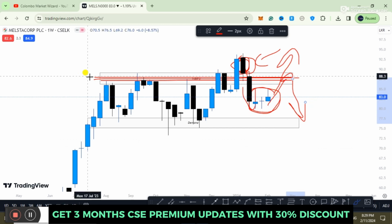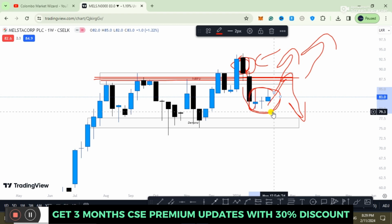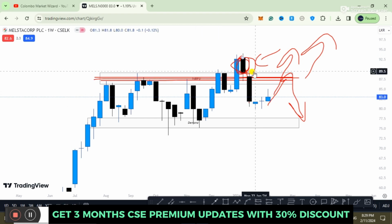a bearish trend to the downside, right? Since the price respected this 88 level or resistance level, right, we cannot have hope that the price will continue to move to the upside, right? Sorry for the messy drawings, but I still believe the concept is very clear. So I will be removing all the drawings.